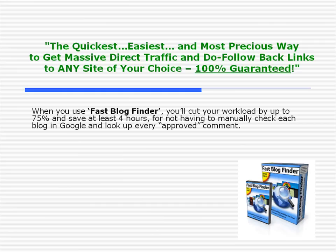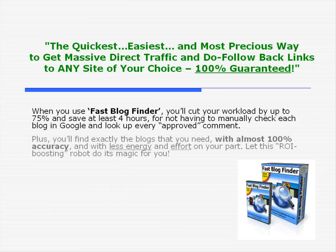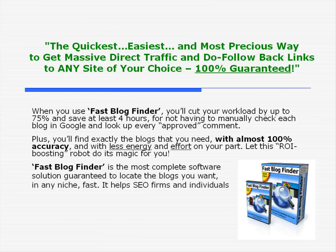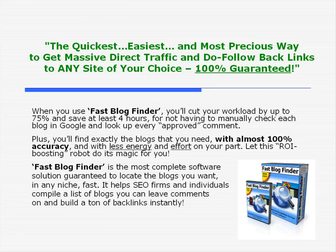When you use FastBlog Finder, you'll cut your workload by up to 75% and save at least 4 hours for not having to manually check each blog in Google and look up every approved comment. Plus, you'll find exactly the blogs that you need with almost 100% accuracy and with less energy and effort on your part. Let this return on investment boosting robot do its magic for you. FastBlog Finder is the most complete software solution, guaranteed to locate the blogs you want in any niche fast. It helps SEO firms and individuals compile a list of blogs you can leave comments on and build a ton of backlinks instantly.